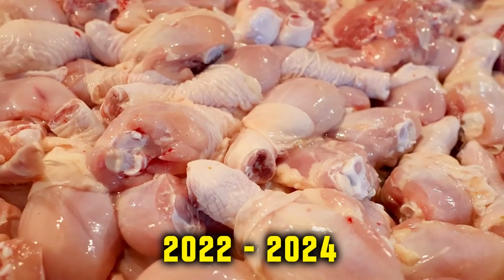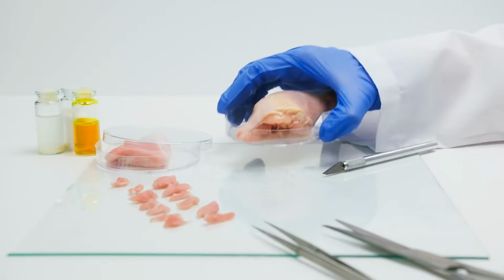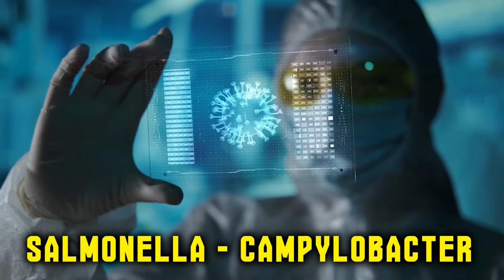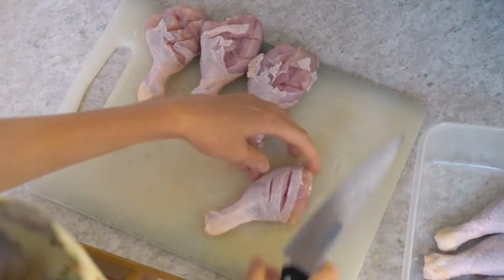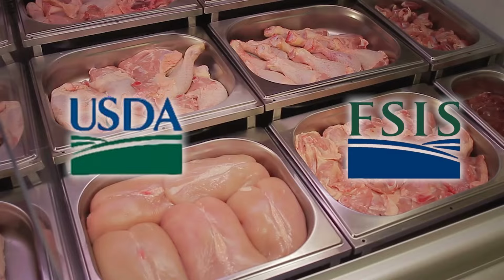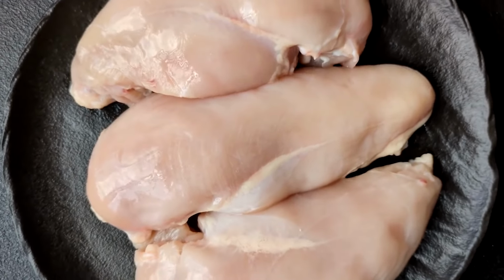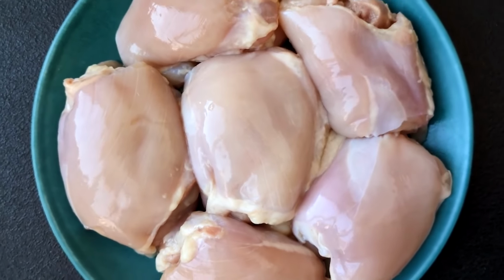From 2022 to 2024, consumer testing and federal surveillance show retail chicken often carries salmonella and campylobacter. Organic is not sterile. In 2013, USDA FSIS actions around rotisserie chicken contamination highlighted handling risks in retail settings, a context where not the same SKU.